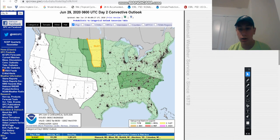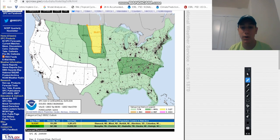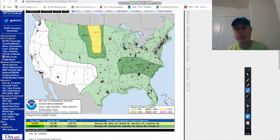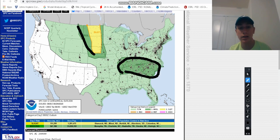Tomorrow, we start to see the marginal threat for the southeast. But we're focusing on the northern plains, and that little slight area grows now. So now that includes northeastern Nebraska, eastern South Dakota, eastern North Dakota, and central North Dakota as well. Potentially 34.3 million people could be affected by severe weather tomorrow. That means whether you're in that dark green area, not the light green, just the dark green and the yellow specifically.